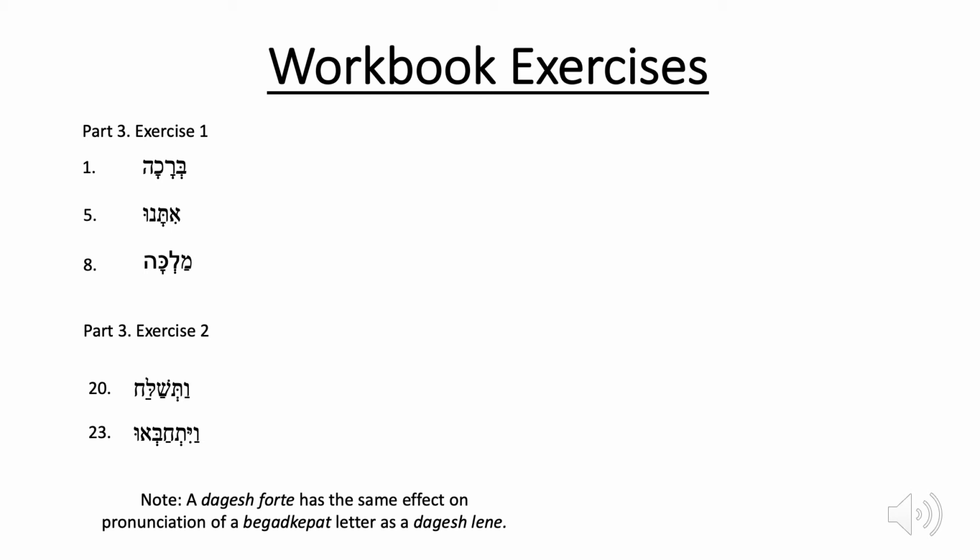So as we look at this first word, we see that we have a vav at the very beginning of the word with a patak, a short vowel. This is unusual because it appears as though we have an open syllable with a short vowel. But this is why we have the dagesh forte in the tav. The tav is doubled. One of the tavs is closing out that first syllable.